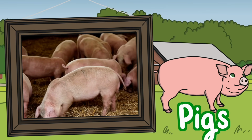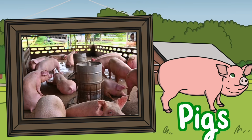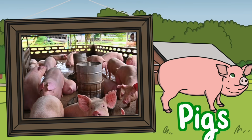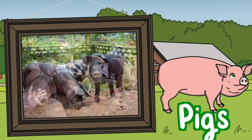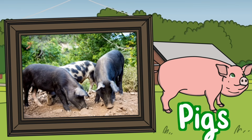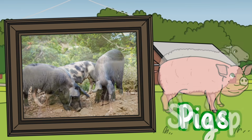Pigs eat lots of different kinds of foods. They eat plants like grass or berries. They also eat insects. They often use their snouts to find food. They have an excellent sense of smell. On farms, lots of pigs eat food made from corn and whey. Whey comes from milk.